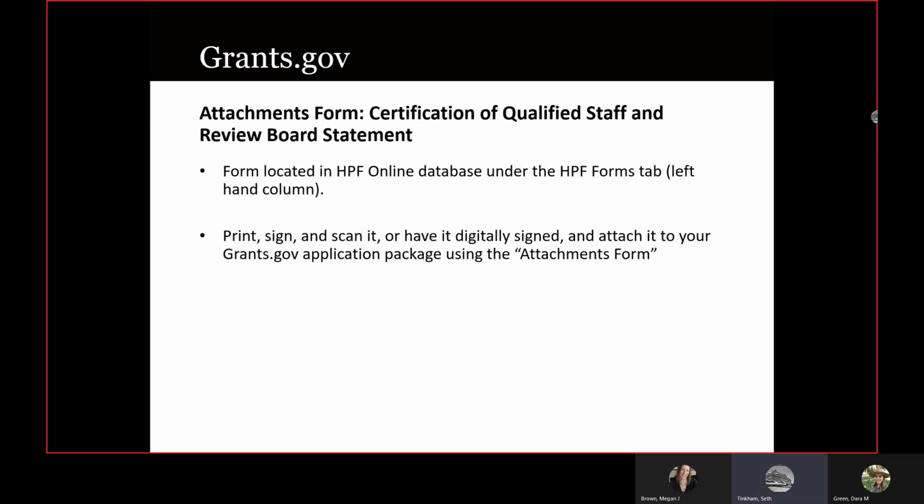In addition to the organizational chart, we also ask for an annual submission by the SHPO that they certify qualified staff and review board. This is discussed in detail in the HPF grant manual, but I would recommend that you actually pull a pre-written form from HPF Online under the HPF Forms tab on the left-hand side. Print that, sign it, or scan it, or have it digitally signed, and just attach that to your application in grants.gov as another one of the attachments that you include with the attachments form.